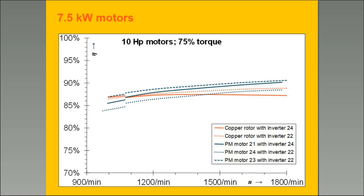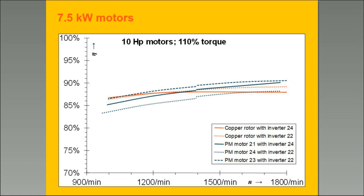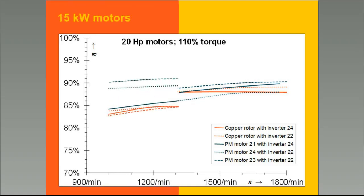Let's go to 100%. Yeah, in this case, they are nearly the same. Here at low speed, the copper rotor is somewhat better, and at high speed, the permanent magnet is somewhat better. The other way around than you would have expected. Now let's go up to 110% rated torque. Oh, nearly the same. Next motor, 15 kilowatts.